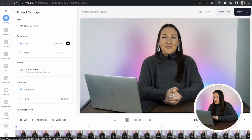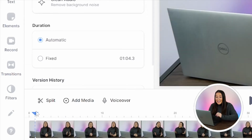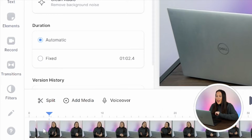So we want to remove any of the oohs, ahs, and ems. So just play the video, then you're going to pause it at the start of the mistake, and then you're going to click split. Then we're going to play it again, pause it at the end of the mistake, click split, and then we're going to right click on that portion that we want to remove and hit delete. And now you're going to hover your mouse over the gap in between these clips and you're going to click that bin to remove the gap. And you can just repeat this for all other mistakes.